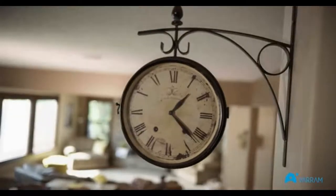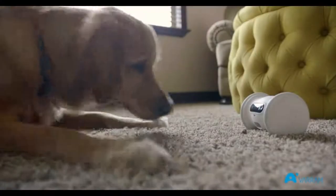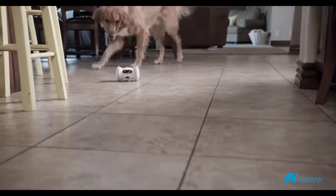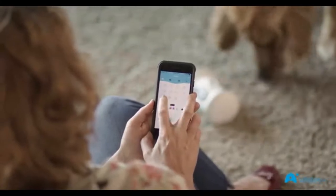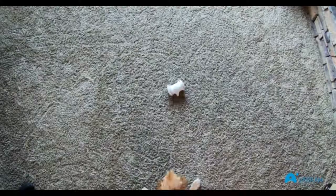I love having Verum Pet Fitness at home on those long days in the office. Knowing that there's a toy that gets Lincoln up and moving in a fun way and rewards him is so valuable to me. Verum Pet Fitness can be remote controlled through the app, allowing you to interact with your pet directly. You can choose a route for Verum Pet Fitness to follow, or you can create your own patterns for the bot to follow, making sure your dog is always getting a new experience.